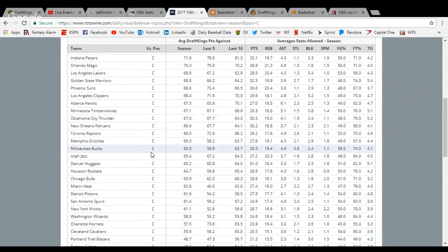So look it up, bookmark it. If you're like me, after a while, you'll kind of have all this stuff memorized. But in the meantime, it's really going to help you make these decisions. And then watch how these things fluctuate up and down. And then you can also take into account if somebody is injured, for example. Like right now, I know that Patrick Beverley is injured for the Clippers, which means they're probably worse against the point guard than they would have been earlier in the season.